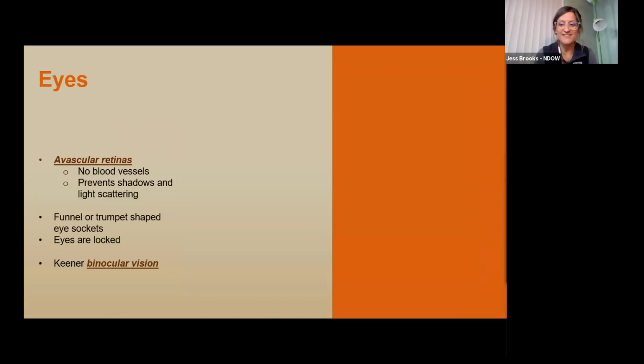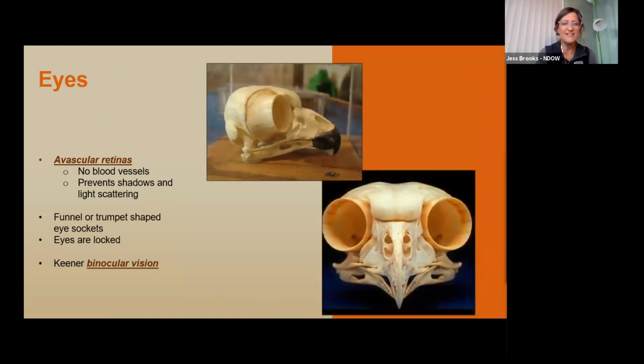All right, moving on to their eyes. So owls have very special eyes. They have spherical eyes, as we've mentioned before, and they are locked in their eye sockets. So the pictures that we've got up on the screen right here, both are skulls from a great horned owl. And you'll see these tube-like structures where the eyes sit, and this helps them stay locked in place. There's a couple different reasons why owls have locked in place eyes. First, they have avascular retinas, simply meaning that they have no blood vessels, and that prevents shadows and light scattering, and also blind spots.